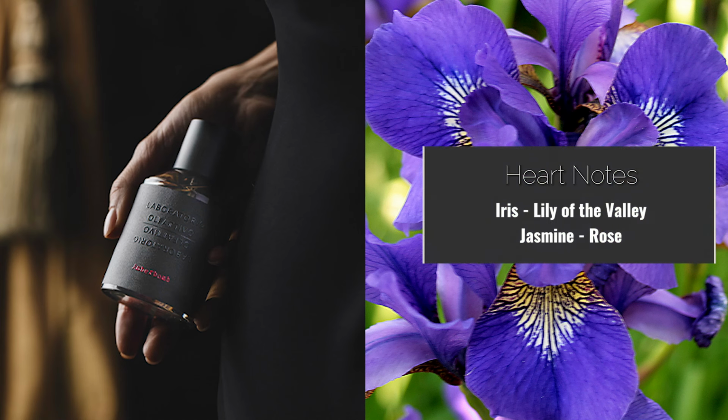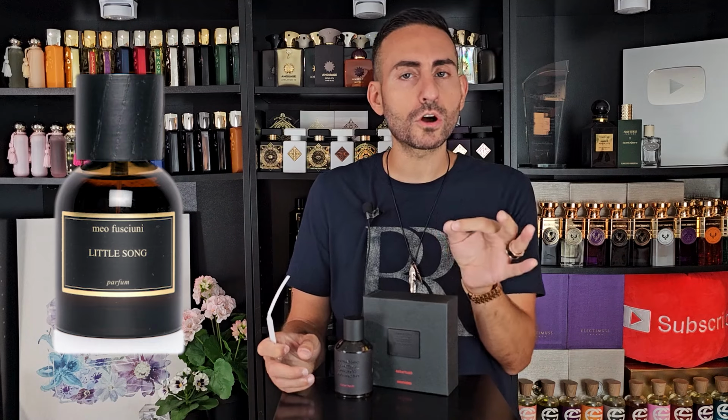I absolutely love it. There's another fragrance by Valentino that also utilizes that blend of iris and coffee. There are some fragrances by Givenchy that utilize that blend. And I was also kind of reminded a little bit of Little Song by Meo Fushiuni. There are a lot of fragrances that have that coffee iris mix, and it's so delectable. It is to die for.